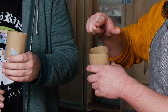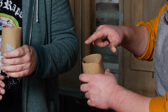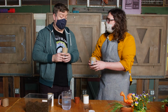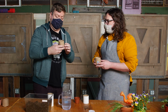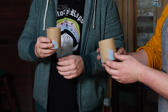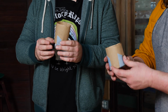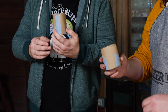When it starts to grow big enough where it's out of the pot, and even if some of the roots poke through, then you can just bury the whole thing right in the ground. Oh, cool. And this paper, that's okay to go in the earth? Yep. So this paper will start turning back into the soil, and the roots will help break it up, and then the worms and things will start eating it, and it'll turn back into soil.